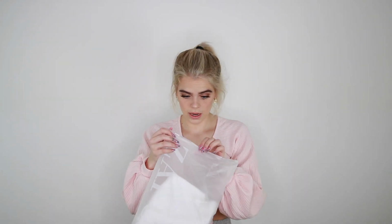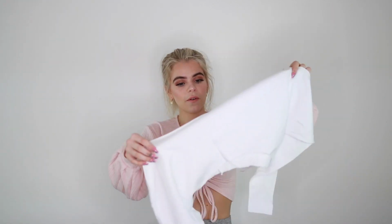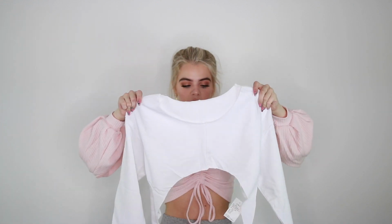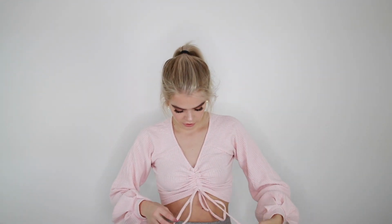Next up is this white item. I have no idea what it is. Oh, this is just one of those super off-the-shoulder, super cropped tops. Let's get this off and try it on.